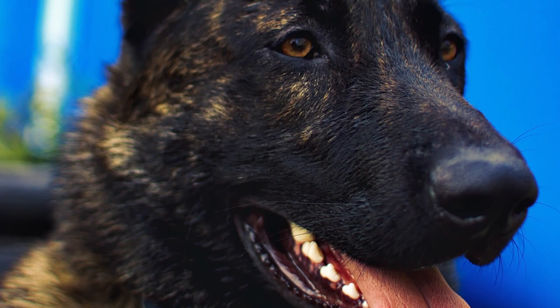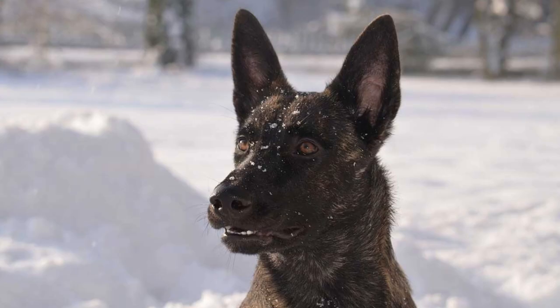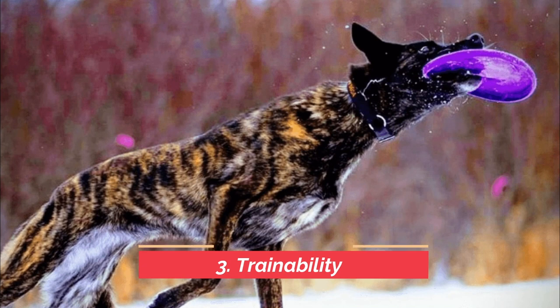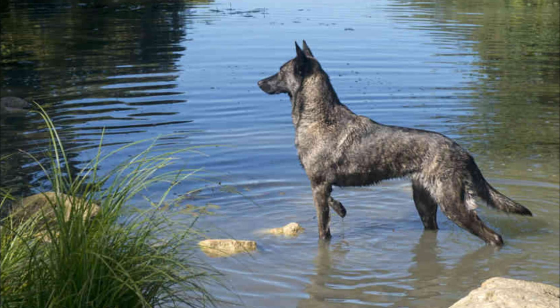So if you're looking at a Dutch Shepherd, whether you're looking at a male or female, they're generally the same size, and it's not a noticeable difference like it can be in other dog breeds. Look at the trainability between male Dutch Shepherds and female Dutch Shepherds. We'll start with the male.